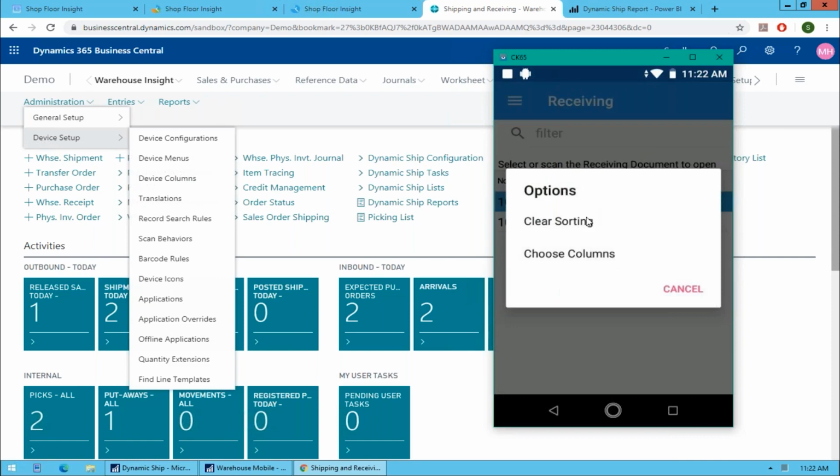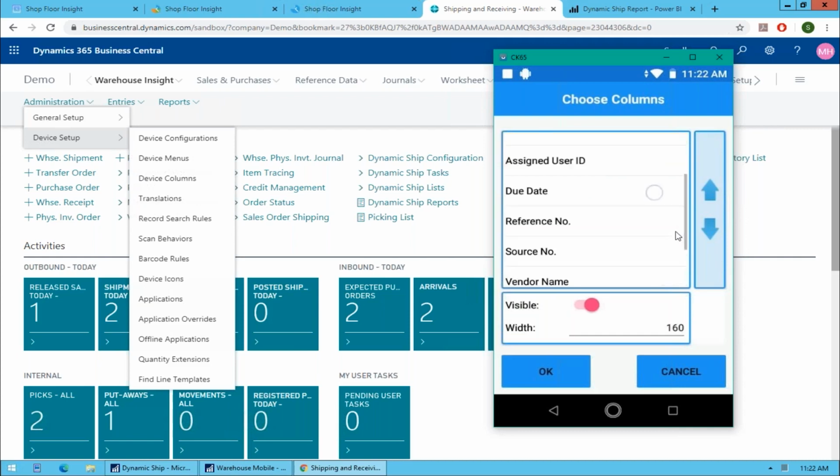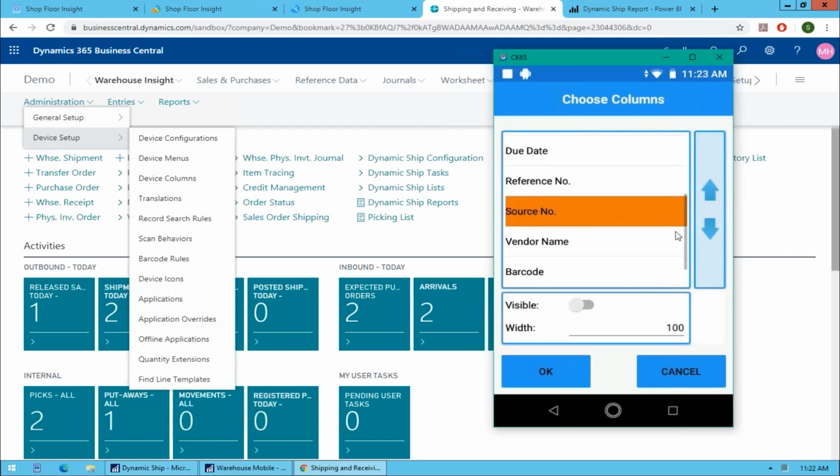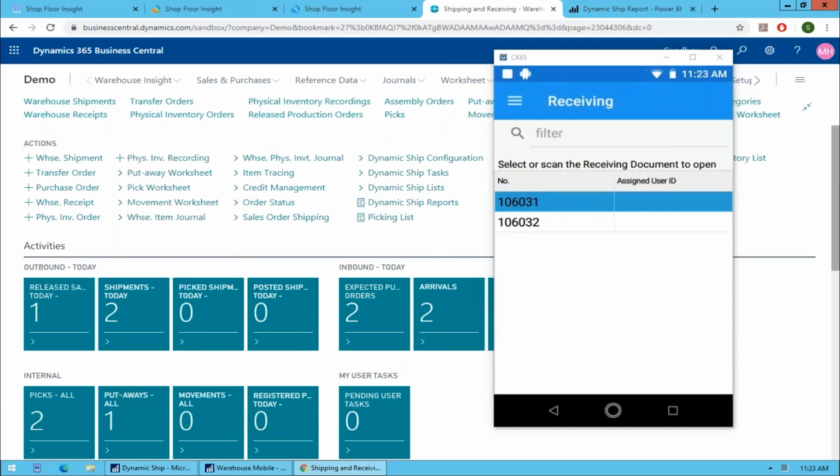Oh, screen share is taking a little while to catch up. And I can hit choose columns. And what that will do is allow me to select any columns in the system, decide if I want to hide them or show them or set the width, all of that kind of stuff. So it's very much like Nav or Business Central, where I can tailor the screen to my requirements while I'm using it.